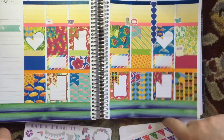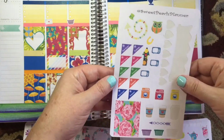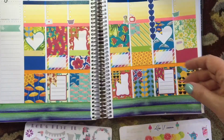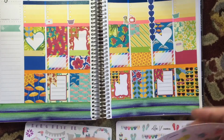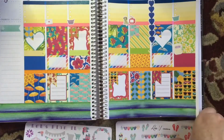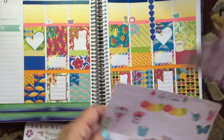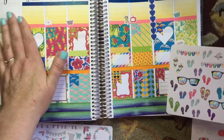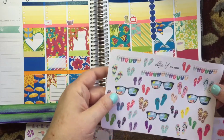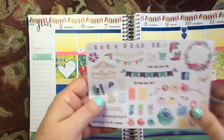I'm going to come back and use these. Let's see what we've got here. Okay, I'm not seeing anything that I just have to use here. I do love this, and oh gosh, I'm thinking about using it for something. I just don't know what. I've got to figure out something for my sidebar too. Let's just go ahead and use what I'm going to use at the top.